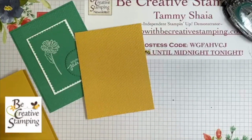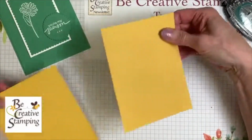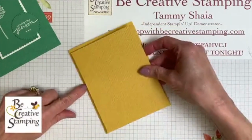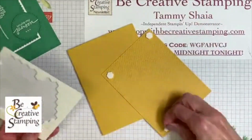And as far as, let's see. Nope, I was going to tell you more about this, but you know what? We'll just go on and start putting this together. All right, so with this layer, we're going to pop it up. I've done that all 3 times tonight on these cards. All right.